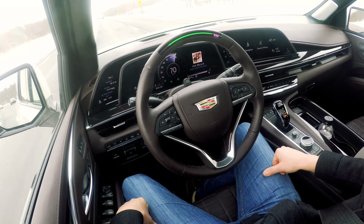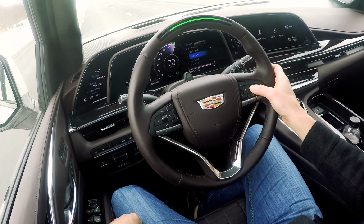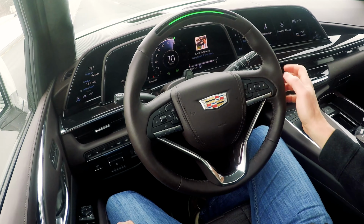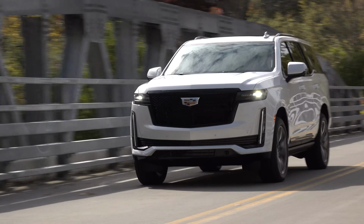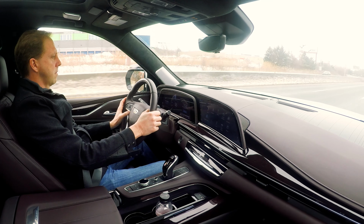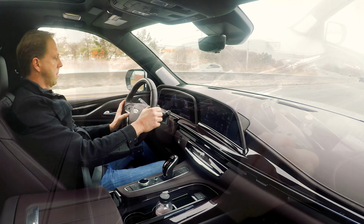And I say mostly because there are some caveats, and I've experienced them this week on parts of I-87 and I-90 here in Albany. According to Super Cruise's lead engineer, it may be caused by recent construction in the area or maps that haven't been updated to current conditions. But there have been times when driving within city limits that Super Cruise wasn't available.